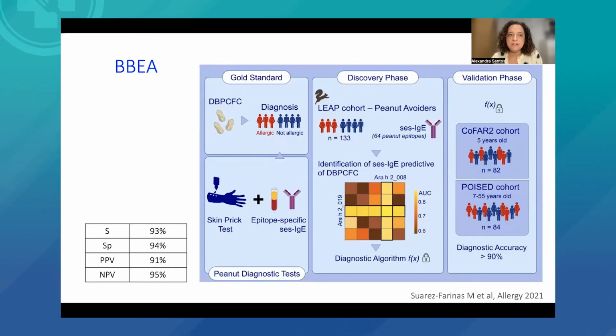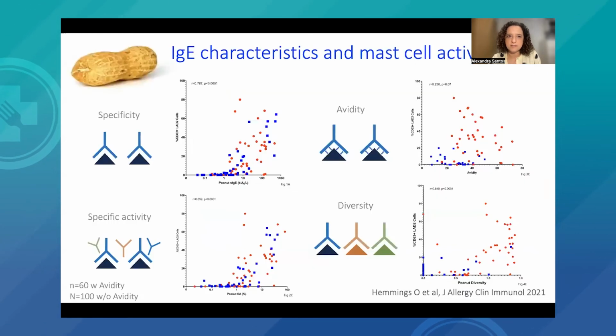And so this bead-based epitope array has been developed for peanut allergy, and its diagnostic utility has been studied in the LEAP study, and it has been validated in 2 independent cohorts, the COFAR cohort and the POISED cohort. And so the sensitivity and specificity of these tests was 93 and 94% respectively, with a positive predictive value of 91% and a negative predictive value of 95%.